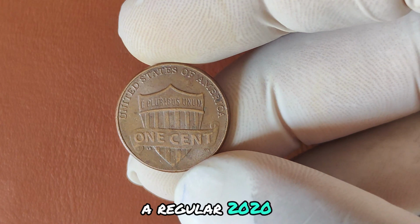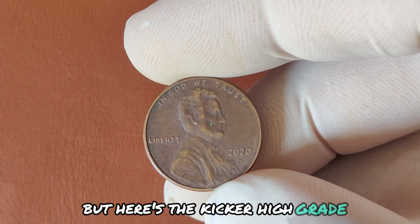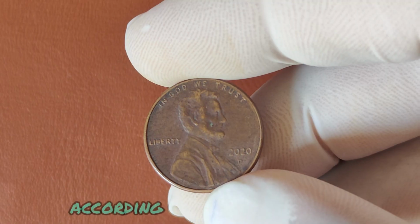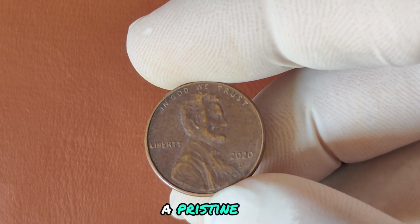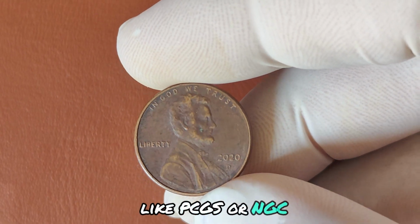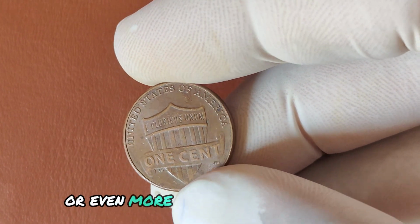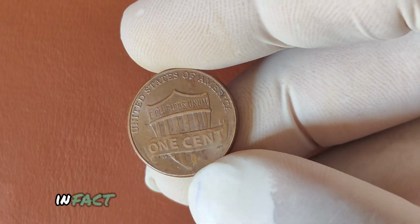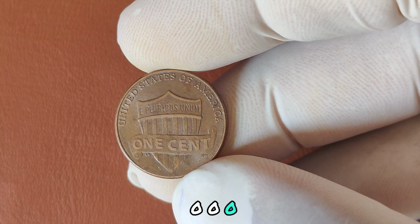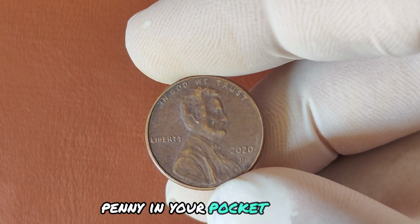A regular 2020D Lincoln penny in circulation may only be worth 1 cent, but here's the kicker: high-grade, uncirculated pennies or pennies with error varieties can sell for a lot more. According to recent auction sales, a pristine 2020D penny, graded by a professional grading service like PCGS or NGC, could be worth anywhere from $50 to $1,000 or even more if there's a noticeable error. In fact, some pennies with rare minting mistakes have sold for over $5,000. Now you might be wondering, how can you spot a valuable 2020D penny in your pocket change?